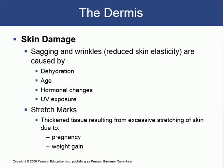Dehydration, on the other hand: if you ever see somebody dehydrated, when you pinch his skin and leave it, it will go dough-like. It looks wrinkled. And dehydration is obviously a temporary thing, so when he gets rehydrated, he will be fine. Stretch marks.